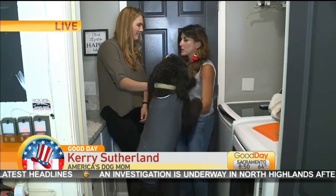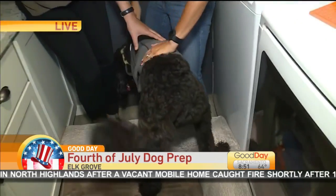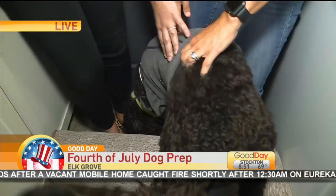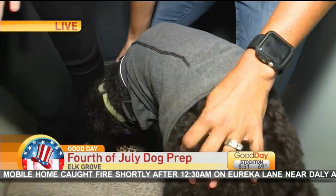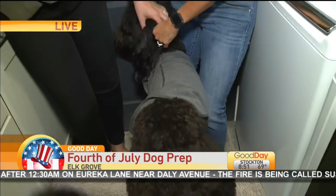So we are creating a Zen space for your pooch for the 4th of July. America's Dog Mom, Carrie, is joining me in the laundry room to talk about how to make this happen. So we have Max here. He has on a Thunder Vest. We'll start with that. Yes, the Thundershirt is a great anxiety sweater. It's like giving him a constant hug, and the added pressure provides a calming relief that dogs really need when they're stressed out, potentially from fireworks.